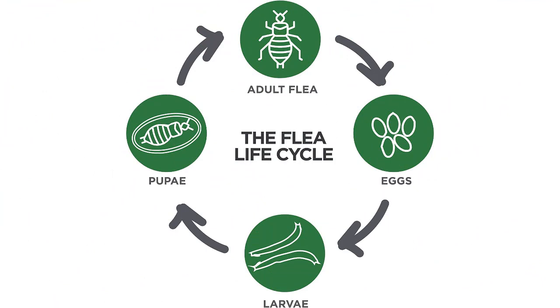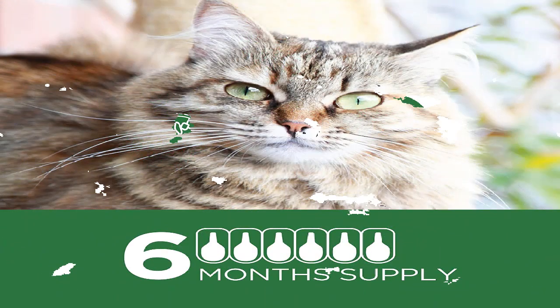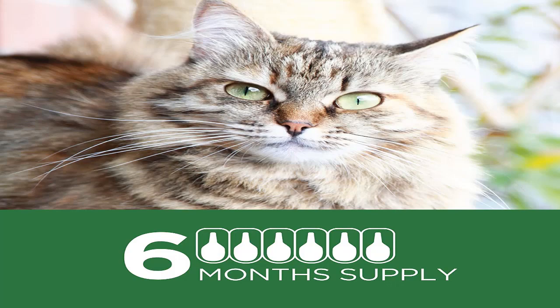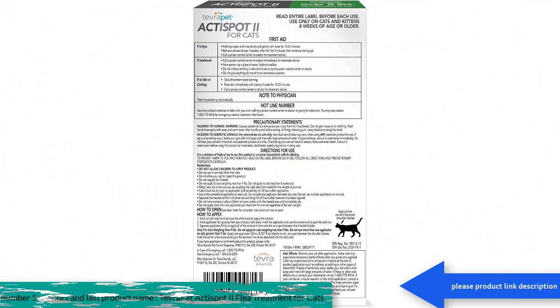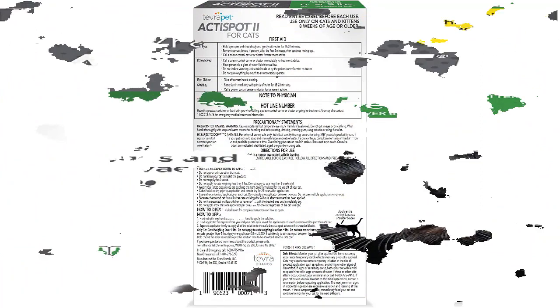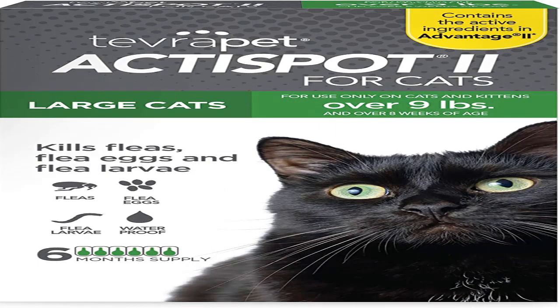Break the cycle. Prevent reinfestation. Unlike other flea medications that only temporarily control fleas, Actispot II flea treatment stops infestations dead in their tracks by effectively breaking the flea life cycle. Actispot II safely kills flea eggs and larvae to prevent reinfestation, so your cat can get on with napping in the sun and strolling or stalking through the garden.